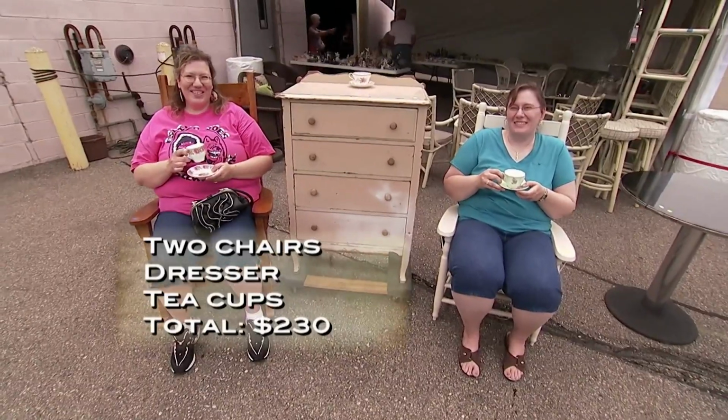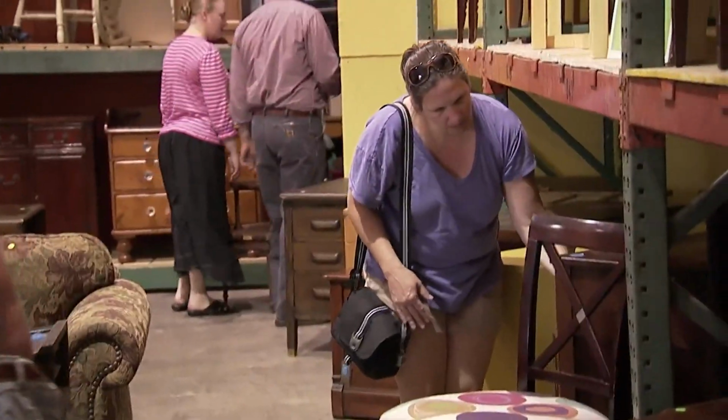We're making some money today, but the goal is to clear out inventory. There's still a lot of furniture here. I want to make more holes in the warehouse.